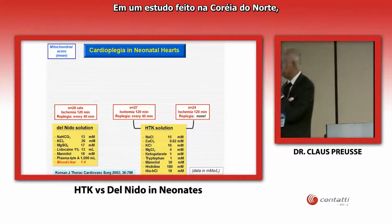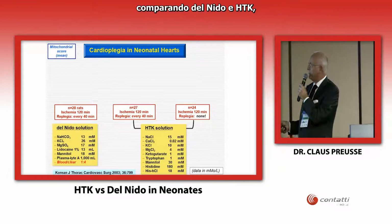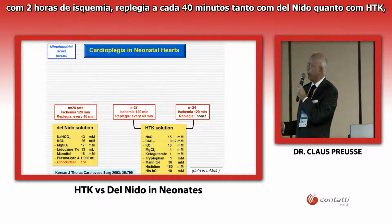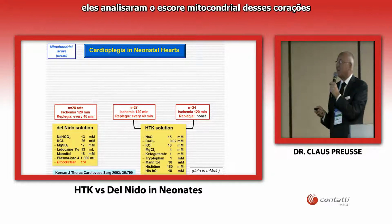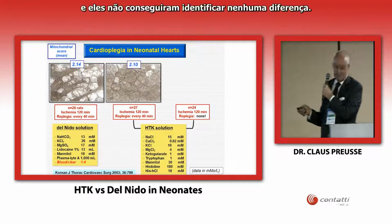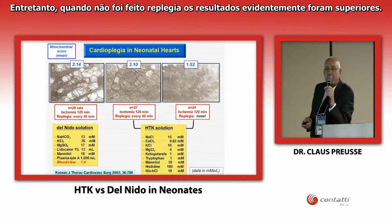It is interesting, there was a study in North Korea comparing Del Nido versus HTK, 2 hours of arrest, replege every 40 minutes, HTK and Del Nido, and they looked for the mitochondrial scoring of these red hearts, and there was no difference. But if they do not replege, the results were obviously superior.